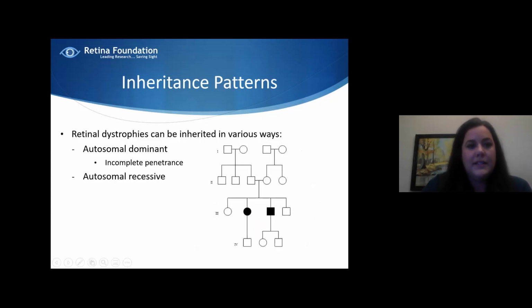Another form of inheritance is autosomal recessive inheritance. This is where an affected individual inherited 2 mutated copies of a gene, one from each parent. So in this family, you have 4 siblings, and 2 of them have the retinal disease and 2 do not. And for this family, both of the parents of the affected individuals were carriers of the disease gene and happened to pass both faulty copies of the gene onto the affected children.